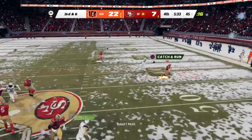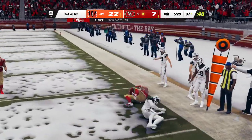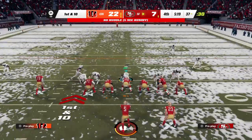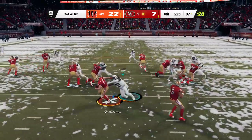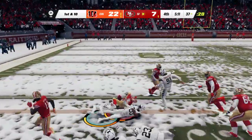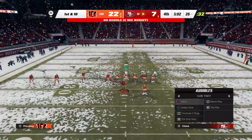Here's Lance to throw it. He'll get this out wide here to McCaffrey. And they're going to get this down to about the 37. Line of scrimmage, the 37 on 1st and 10. Back to the ground attack here. It's McCaffrey. And he works it past the 30, almost to the 25.